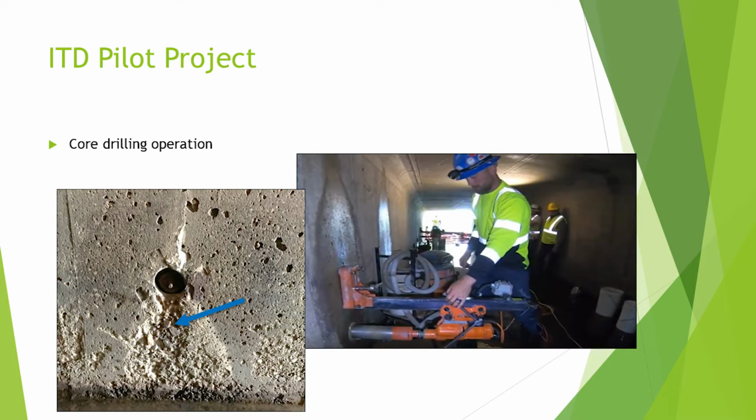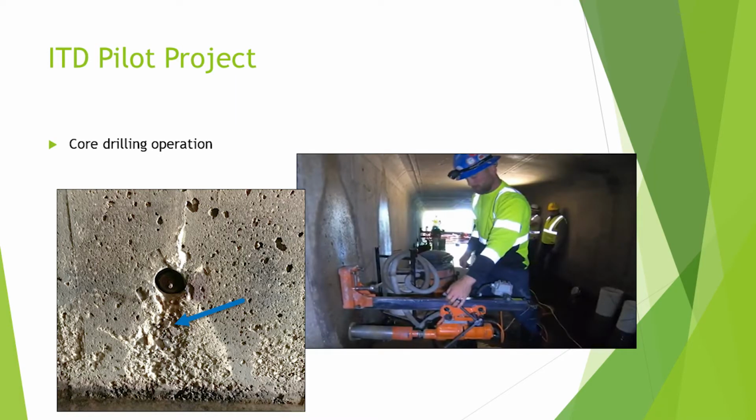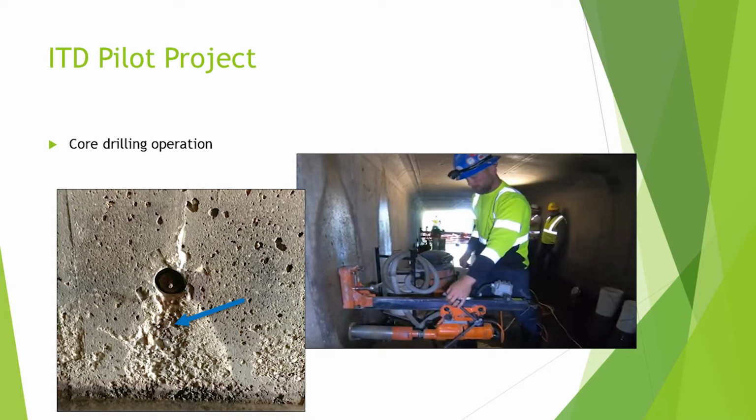We were initially planning to core drill around the existing 3-inch diameter weep holes to place the larger 4-inch diameter filters. But you can see in the left photo there, there's some deterioration below a lot of the weep holes, which would prevent a good seal between the filter gasket and the face of the concrete wall. So to accommodate that situation, we were able to core new 4-inch diameter holes in the walls adjacent to the plugged weep holes, and that coring operation is on the right.